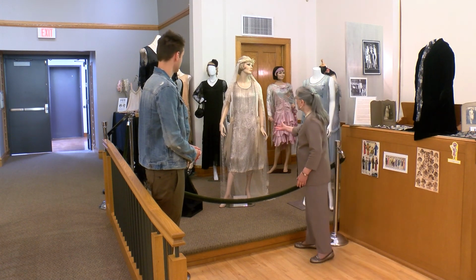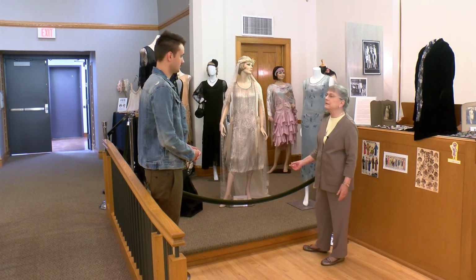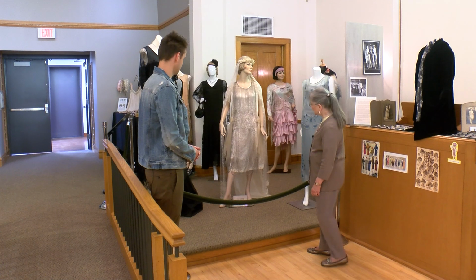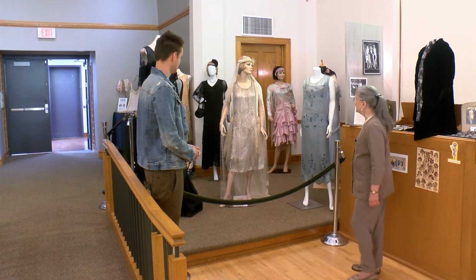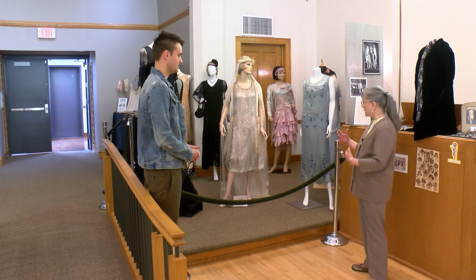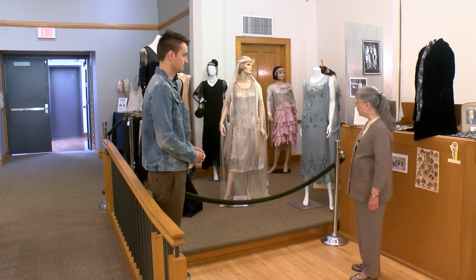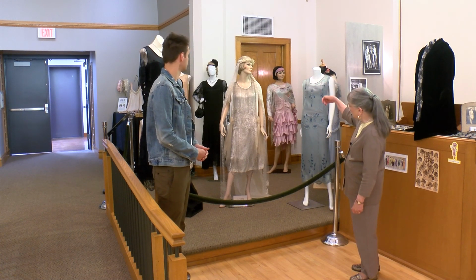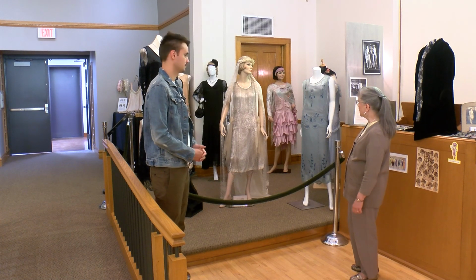This dress was a wedding dress that was worn by the grandmother of one of our board members. It's just exquisite, and she very generously is loaning that to us for our exhibit. In the background, you can see some other clothing from the era as well.